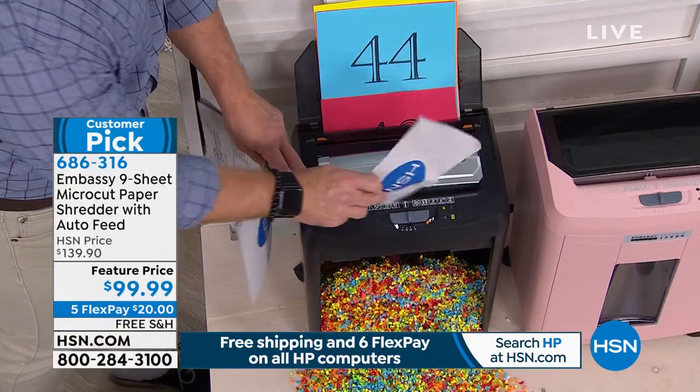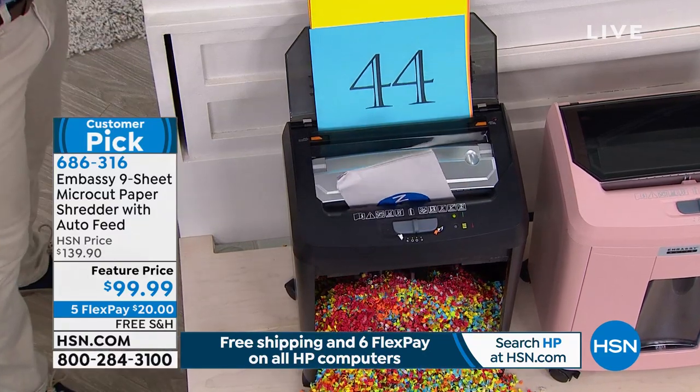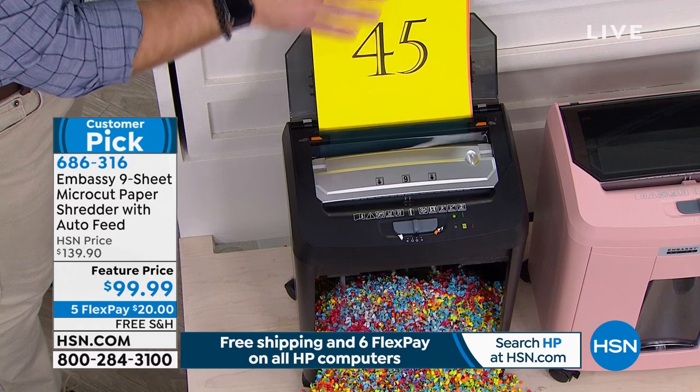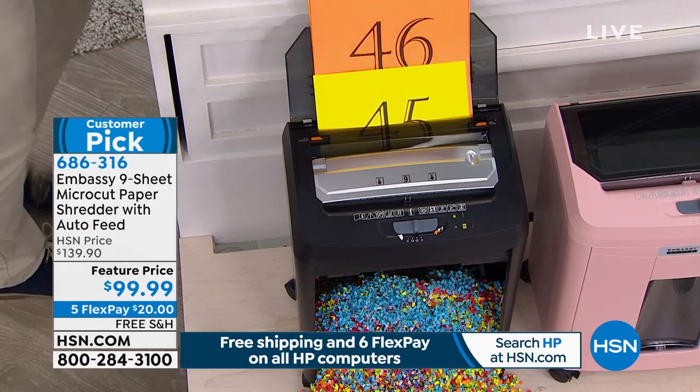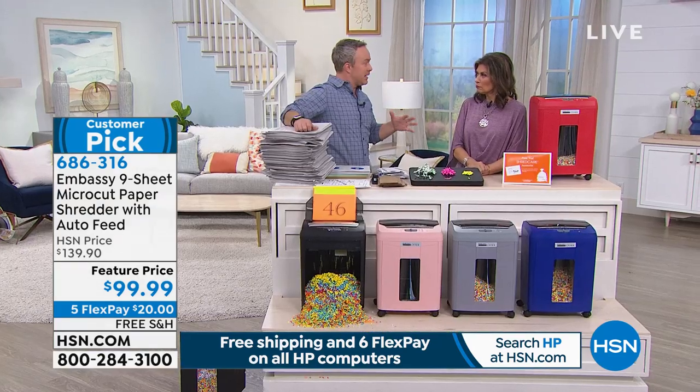But what really got us most excited was that I could take 90 pages at a time from this huge stack and just load it up in the back, taking the chore of babysitting it out of the way. I'm on page 45, I could be getting coffee, I could be watching television, and I'm not shredding with dated technology.